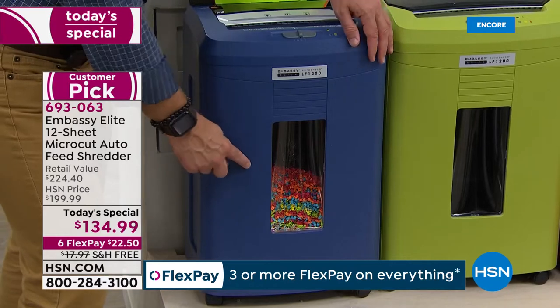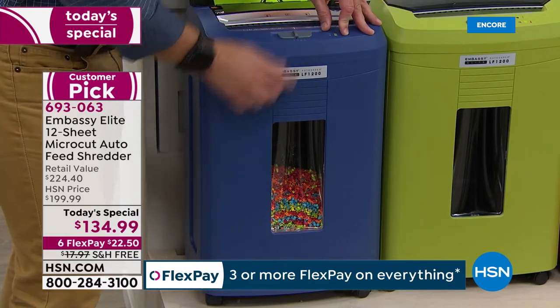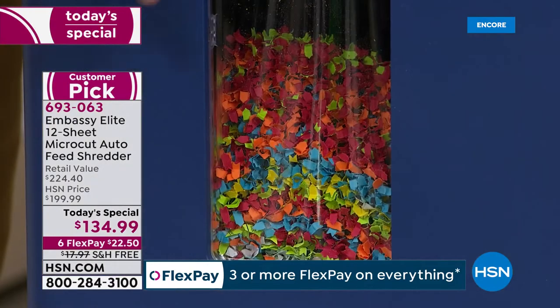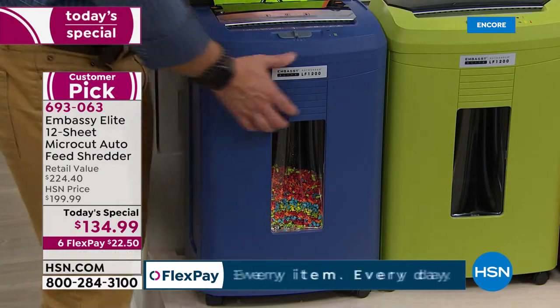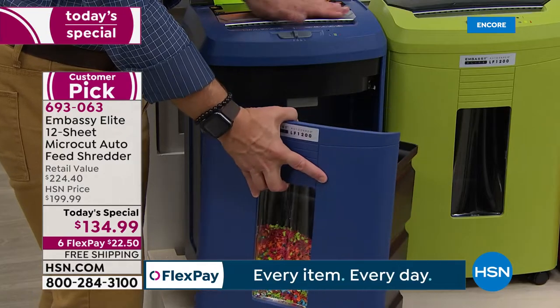So realize it's a larger bin. I'm gonna stop this for just a second because you see I have that large peekaboo window so you can see what's happening right in front of your eyes. One of our reviewers, she called it an instant gratification window. It's a pull-out drawer. So the machine stays in place.